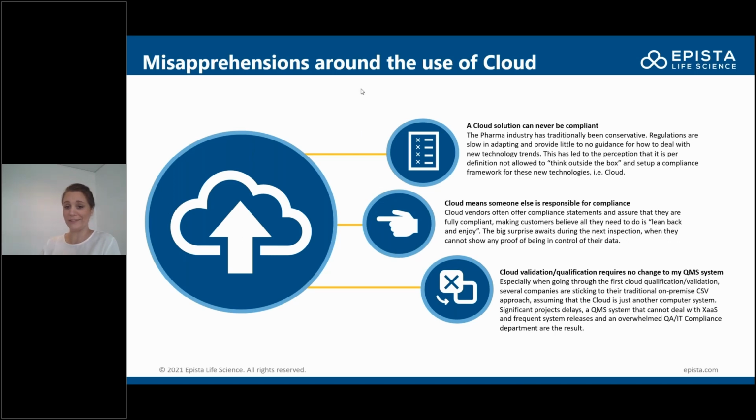Another perception, going a bit in the other direction, is that when you are going cloud, that means someone else is responsible. So you can just lean back, you can enjoy the ride, there's nothing that you need to do. If there's an inspector coming on site asking, okay, how are you dealing with your data? You just say, well, I have a cloud provider that is doing that. And that can become a huge problem when they are then actually asking you, well, but how do you, as an owner of that data, stay in control of that data in the regulated industry?